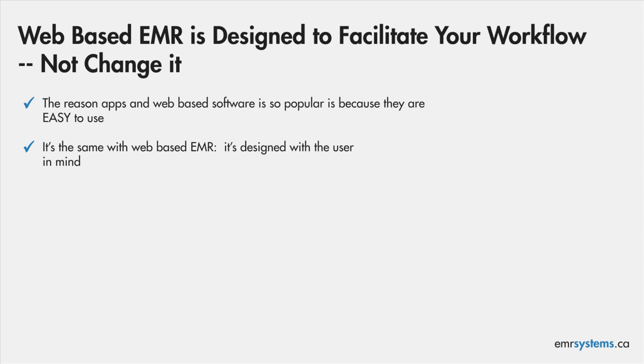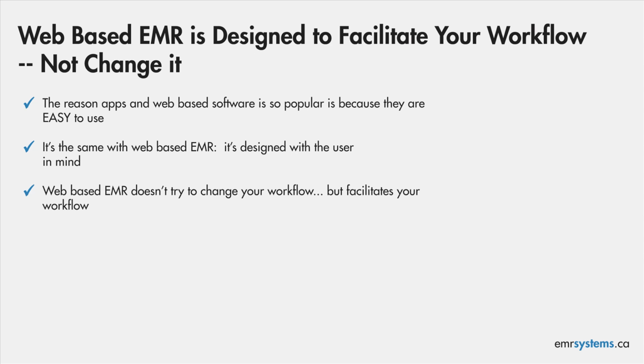It's designed with the user, you, the physician or healthcare worker, in mind. Web-based EMR doesn't try to change your workflow, but it facilitates your workflow. The goal of a web-based EMR system isn't to change how you work. It's designed to automate and proceduralize tasks that you're already doing.